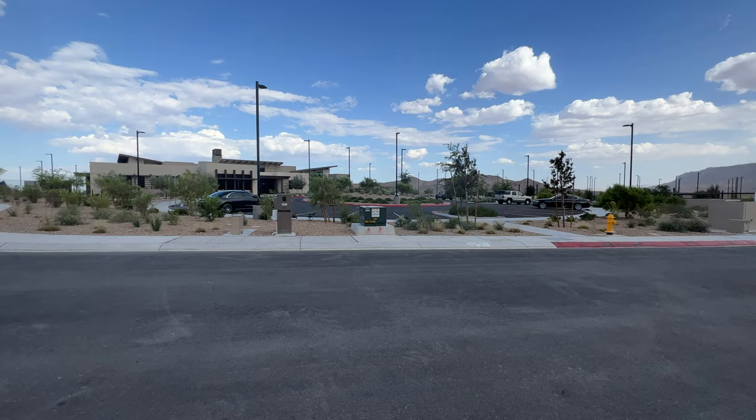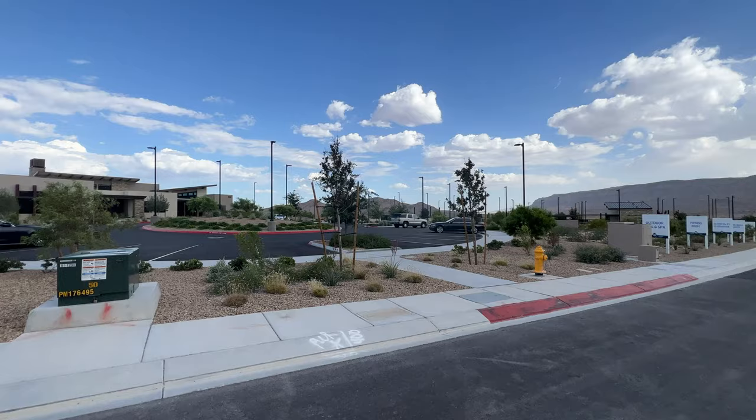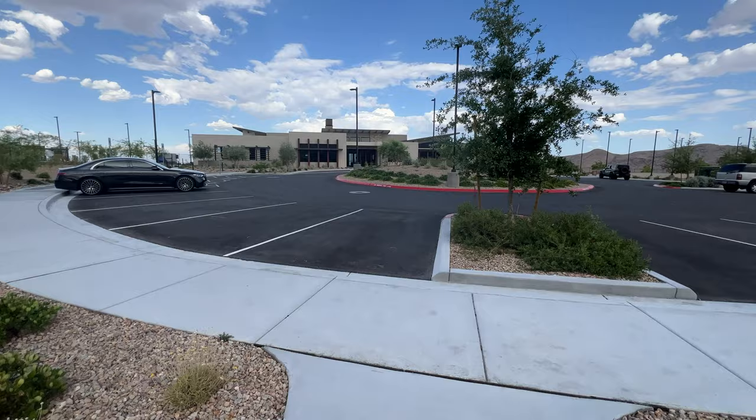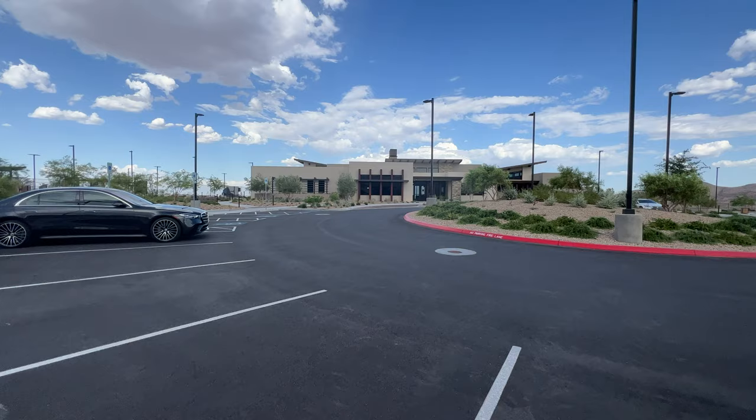Okay guys, this is a bonus footage. This is your clubhouse here. They have outdoor spa, swimming pool, fitness center. It's a 10,000 square feet clubhouse. So for those of you guys who wanted to enjoy life after a day's work, or maybe if you're already retired, this is a very nice hangout place.